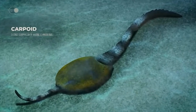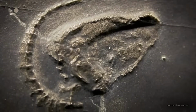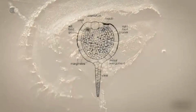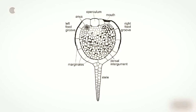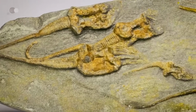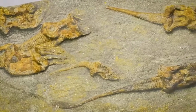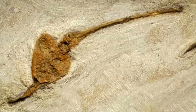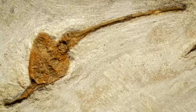Its truncated tail turns out to be a single arm at one end of its body. The animal's mouth is concealed on its underside. This single arm was probably as much for moving around on the seabed as for feeding. Given its morphology, it was probably a detritivore.